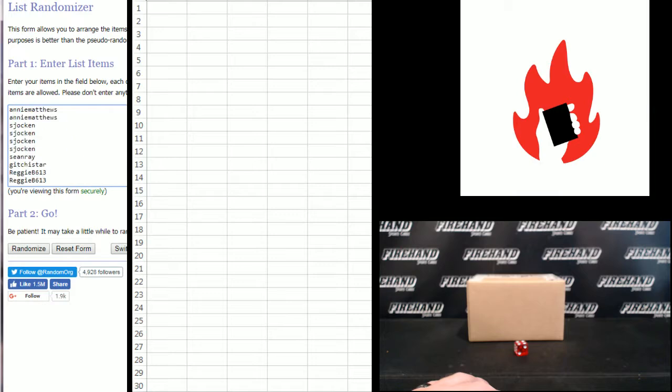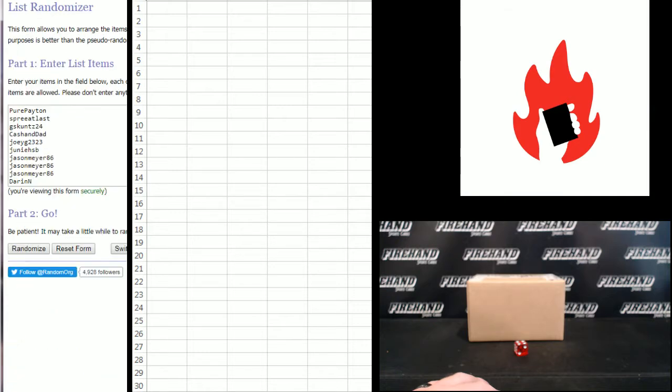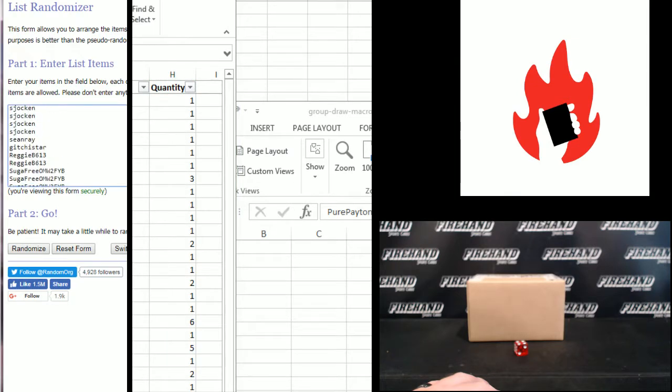J. Perry 26 on the bottom. Cooper Payton up top. One. There's only 52 on my list. I missed somebody. Shucks. What did I miss? I got one guy, A.A. Cree. Missed A.A. Cree, in between Annie Matthews and S. Jockin down here at the bottom. Right there.